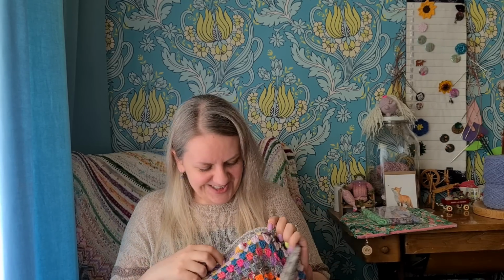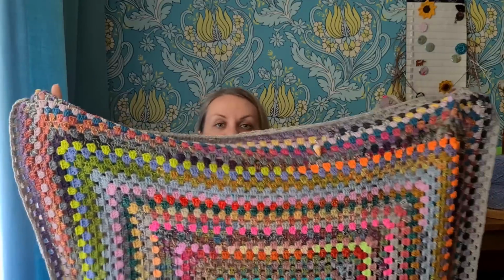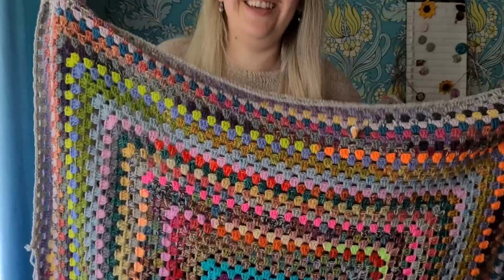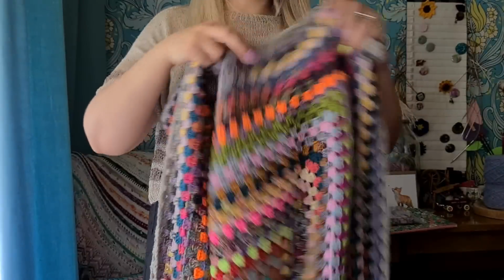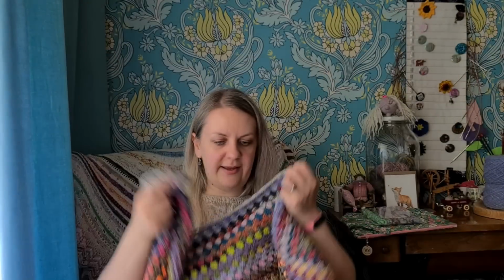Calm down, woman. Just knitting. I don't know why it makes me so excited. But yeah, this one is very slowly growing. No hurry, because we don't need it right now outside, that's for sure. It's just a giant granny square. Whoa, that looks crazy. Just a giant granny square, and I'm putting all sorts of leftovers in there.